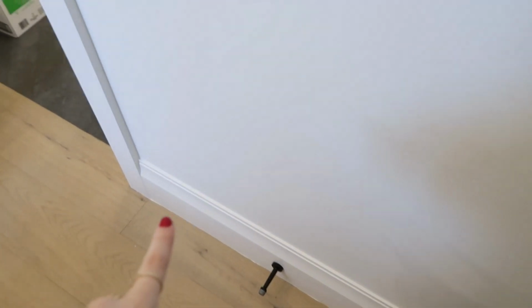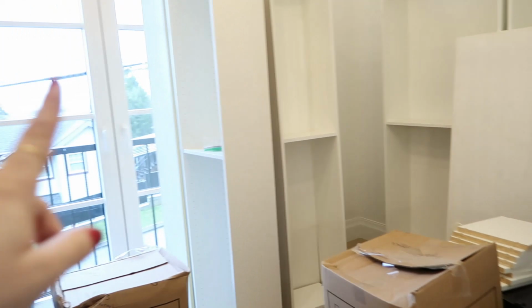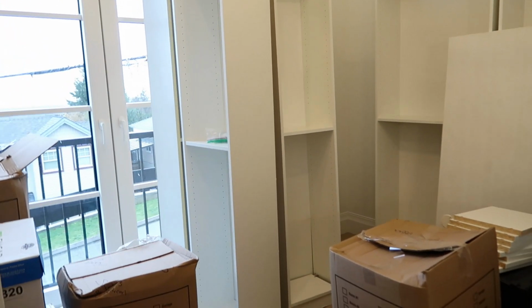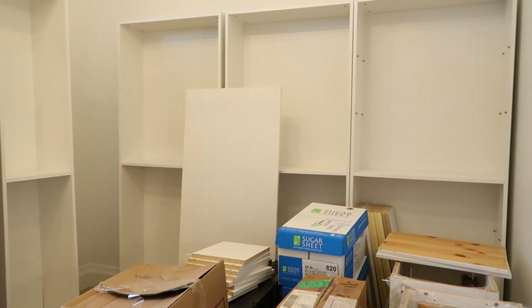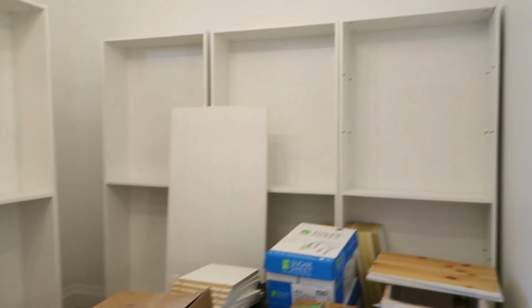Also, our baseboards are a little bit too big for the bookshelf to sit flush against the wall. So I need to figure something out with that. I think we're going to test cut the one that I'm getting rid of, the really yellow one, to see what we can do, but I'm very anxious about it. I am also putting shelf extenders so it goes almost to the ceiling there, which I'm so excited about. But I cannot wait for this room to come together.